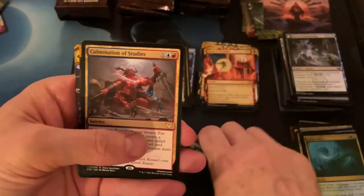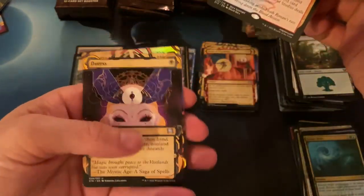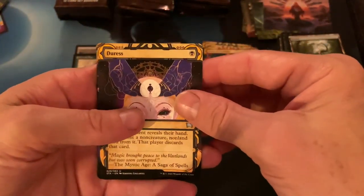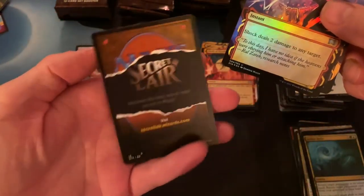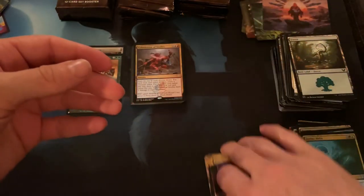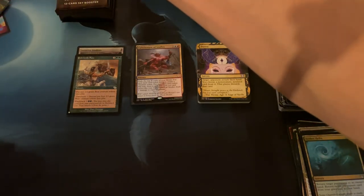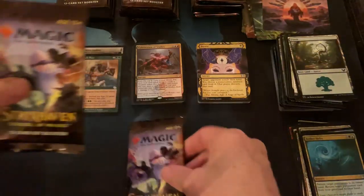1, 2, 3, 4, 5. Ooh, Culmination of Studies. Ooh, we get another shiny mystical archive. We get Duress and we get a shiny shark. We already have a shark, but a shiny one's always nice. We want to see hopefully a few more foils of those with the various rarities, would be really, really nice. All right, we've got two more before we get halfway through.